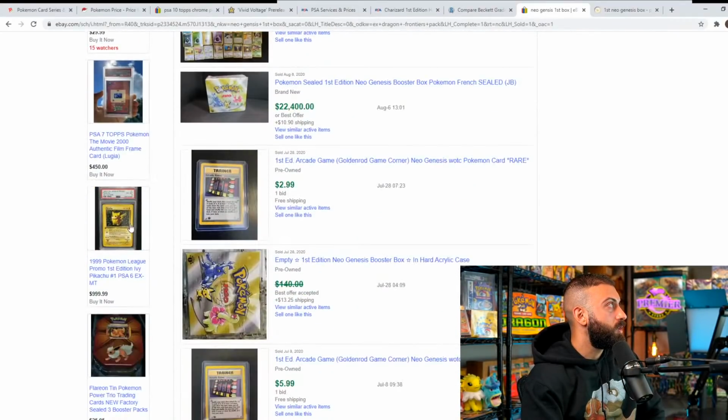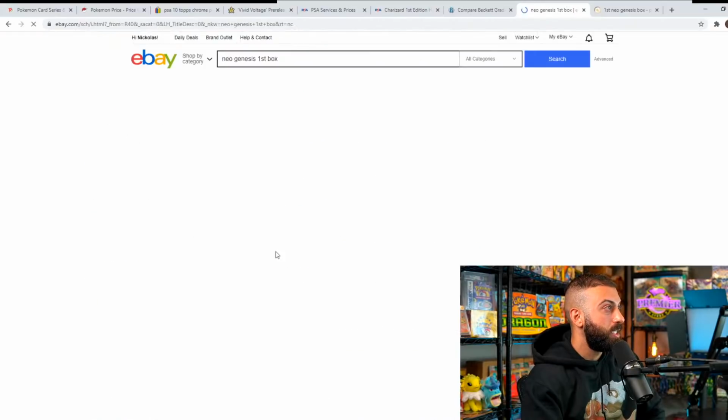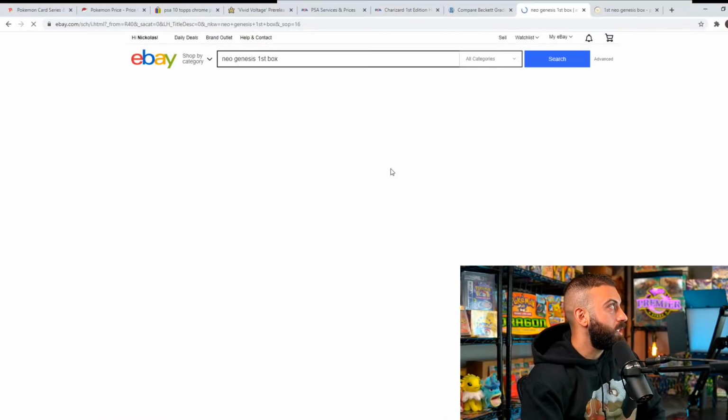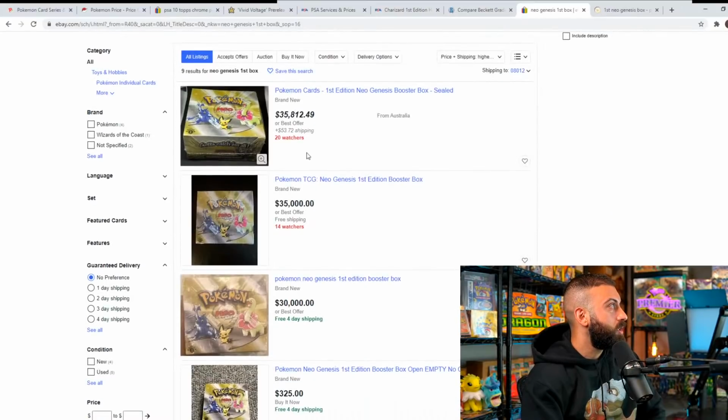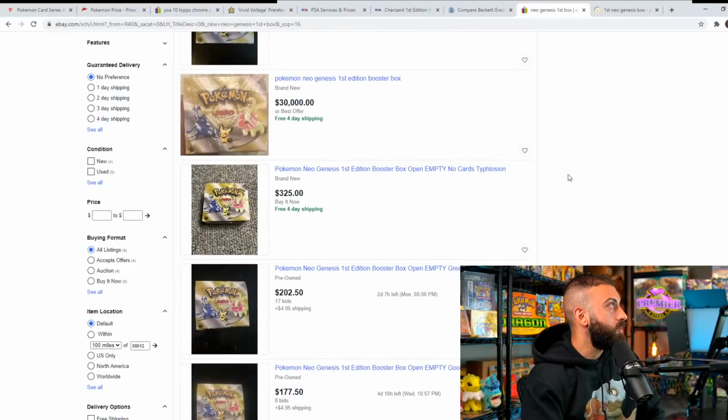Okay, so it looks like one sold for 22 or best offer, but that was all the way back in August, which is a long time ago in comparison to now. Let me see what's listed. 35 or best offer, 35 or best offer, 30 or best offer. So right now, if you want to get one on eBay, you'd have to go on here and try to put in an offer on this box.